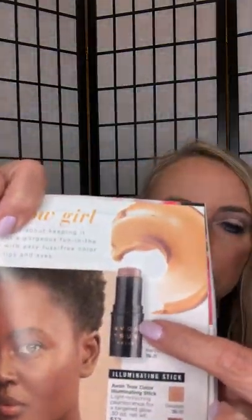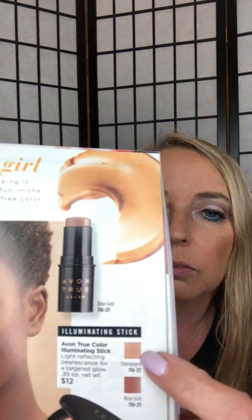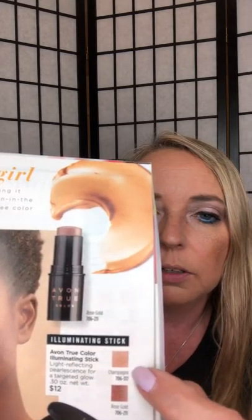And then the product that you can get for free this month, for the month of June 2019, in case you're watching this video next year, is our highlighting stick. I call it a highlighting stick, but I think they call it an illuminating stick. You can get this for free by placing a $50 order on my website in the month of June. You don't have to put any code in. You just place your order of $50 or more, and Avon's going to put that in your box. It's in the champagne color, the lighter color here, which is what they're giving out right now, unless they run out.